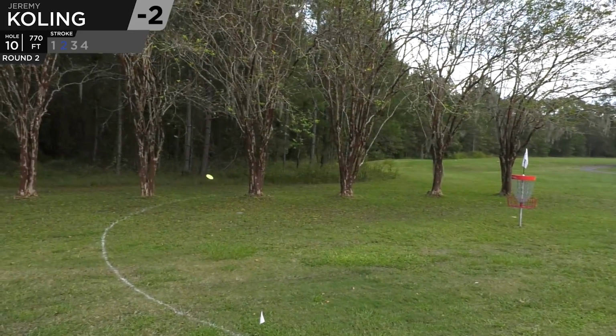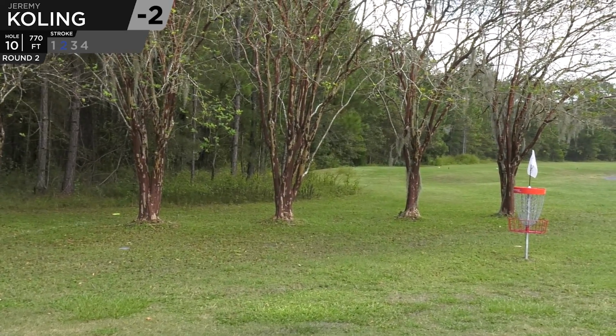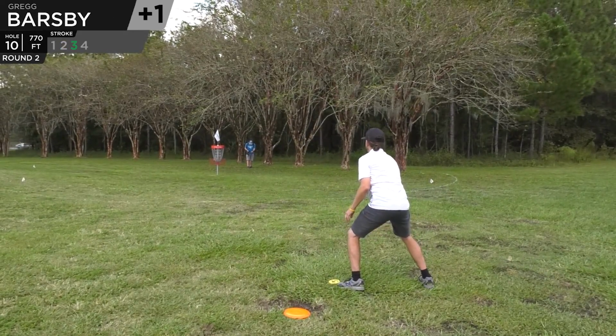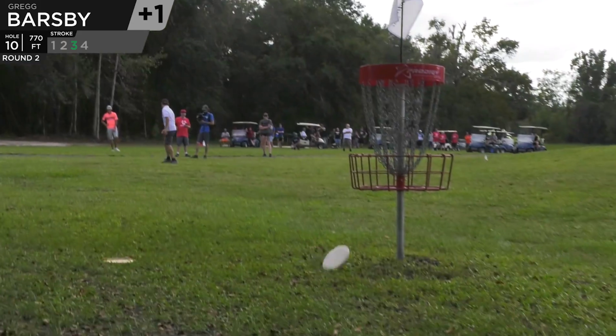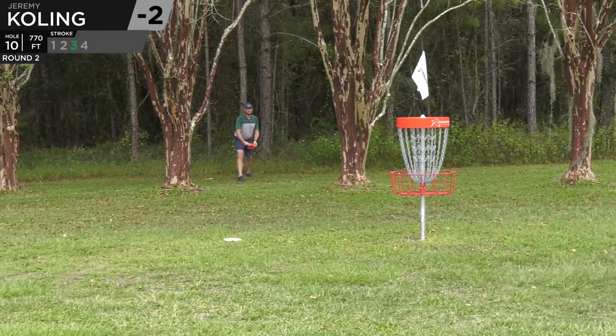And I thought it was a lot further than it was. When I threw the shot, I didn't get really any claps, and I was like, what's going on? I thought that was absolutely perfect. And come up there and see that it's 40 feet long. And then you realize what's going on. I've been had. Another little bit off putt from Gregg there.